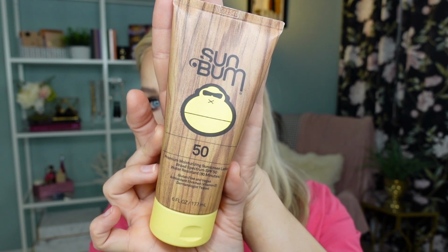Another repurchased item, and it is a wonderful quality that I think I discovered about a few years ago and I've been repurchasing it since. This is a Sun Bomb Premium Moisturizing Sunscreen Lotion SPF 50. This may have been repackaged. Let me know if you know more information about it.